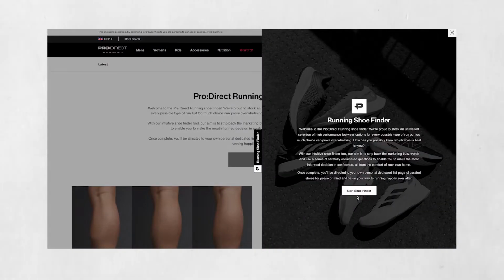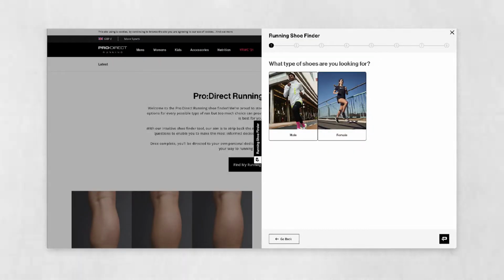As runners, these days we are blessed with a wealth of options when it comes to building the perfect running shoe rotation, but sometimes too much choice can be overwhelming. And that's where the Shoe Finder tool comes in. Our intuitive to use tool is there to provide a series of questions and parameters to hopefully enable you to find your next perfect running shoe. So without further ado, join me as we take a closer look at the Shoe Finder tool and find out how to use it most effectively.